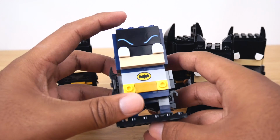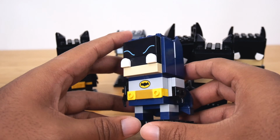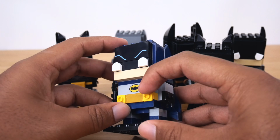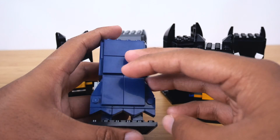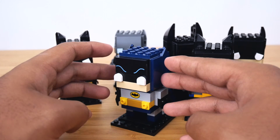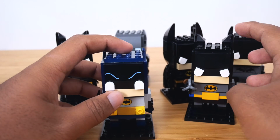So here is the Adam West version. I also really like the dark blue color scheme here, and you've got a printed headpiece, and of course they all have printed logos. This one also has the scalloped cape, and I really, really like the dark blue on this one because it just stands out a little bit more.